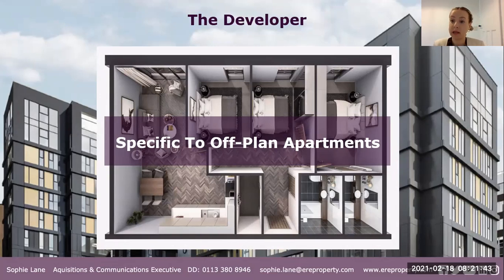Every development is different, so you will need to look into each one. Some developers will put in all of their own money and it is fully funded that way. Some developers will have full funding from the bank, so it's completely funded there, and some will be partly funded.